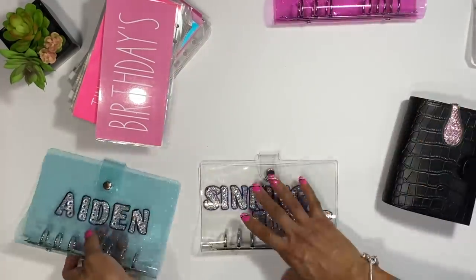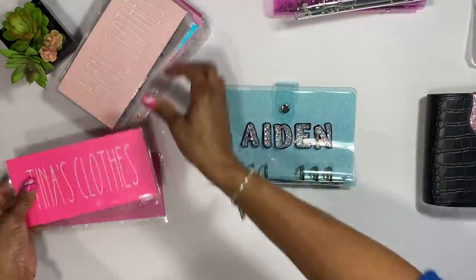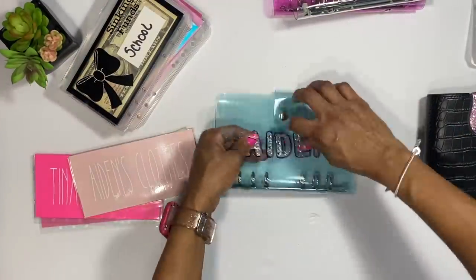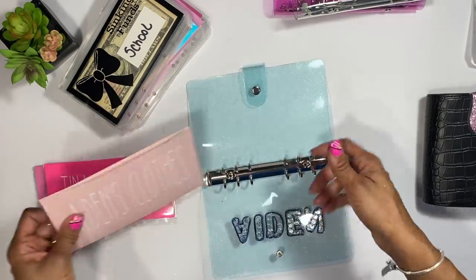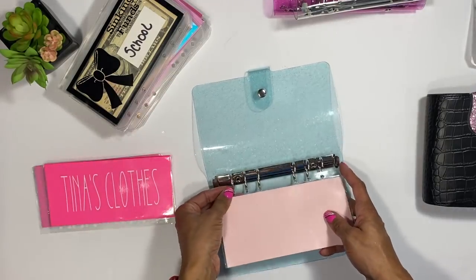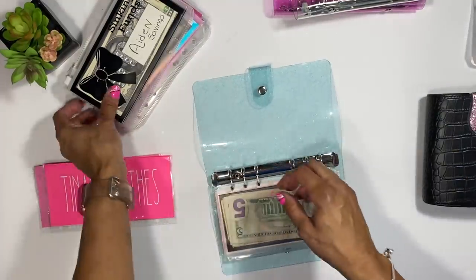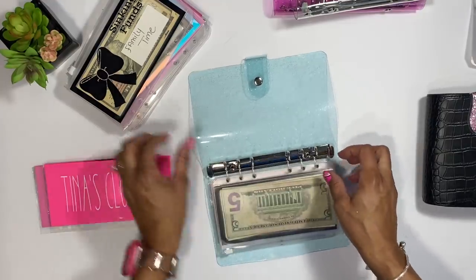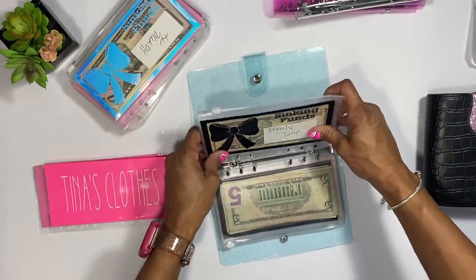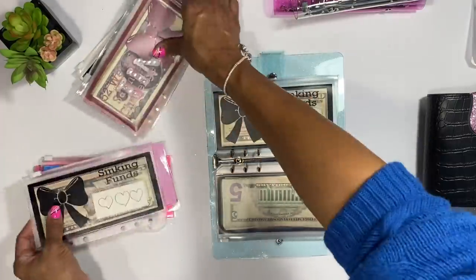So let's start with Aiden's. With Aiden's binder, we are going to put Aiden's clothes. So that will go in there. His school envelope. Aiden's savings. Oops, almost lost that, y'all. And I am going to put family time in his too, because most of the family time is just for him. So let me just go through.